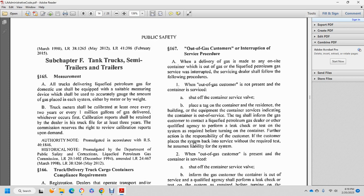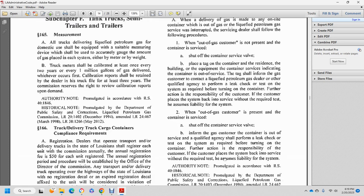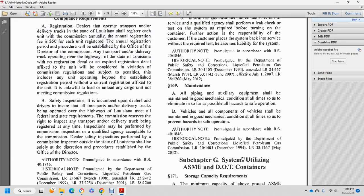If the customer puts the system back into service without the required test, he assumes liability for the system. When the out of gas customer is present, shut off the container service valve. Inform the customer that the container is out of service. The qualified agent shall perform a leak check and test of the system required before turning on the container. Further action is the responsibility of the customer; if he puts the system back in service without the required test, he assumes liability for the system.